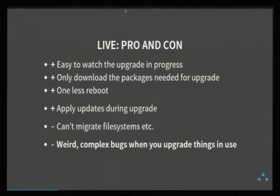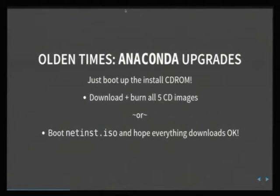Sometimes it's a little unreliable, and sometimes it's massively unreliable. It's not a good idea in general. It's unpredictable and sometimes catastrophically bad. So yes, in the olden times, the Anaconda upgrade was the way.